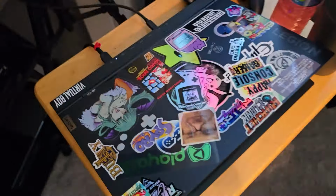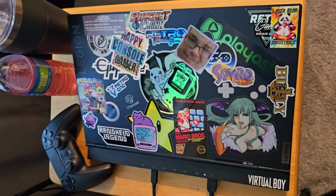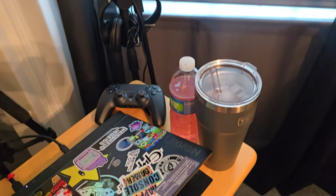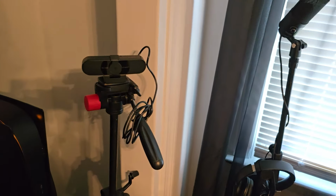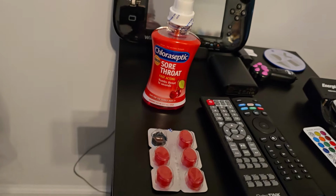So this is the computer, which I'll try to get a better angle of. This is the laptop that I kind of use to edit along with my desktop PC. This is the one that I use to capture video game footage now. You can see my drinks here, my controller. There's my webcam and my mic that I use for streaming and capturing audio sometimes. Also this table over here where I keep remotes and the Wii U gamepad and the Cepacol and Chloroseptic that are the only thing getting me through this video.